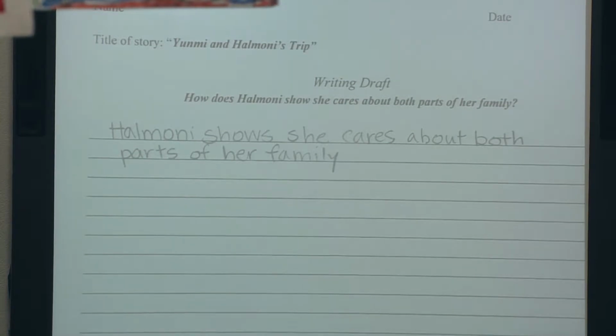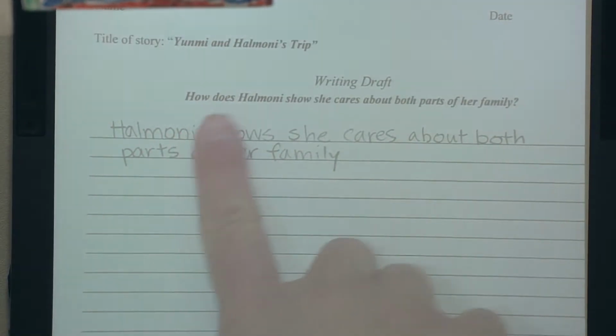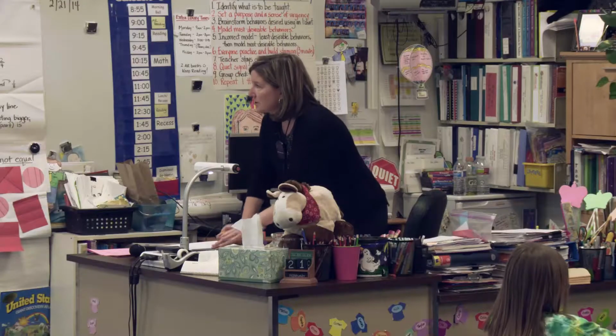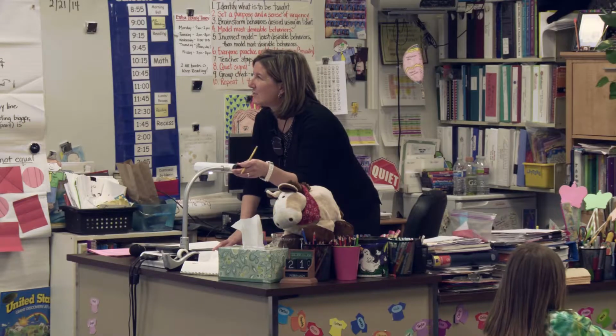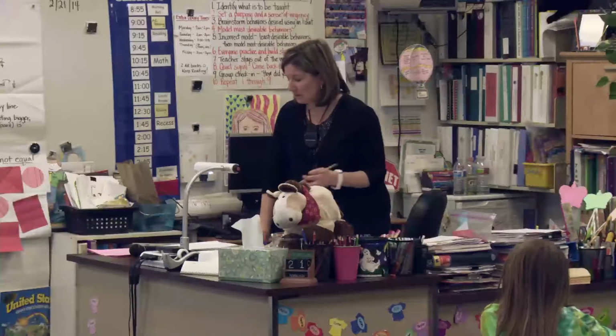On your paper, you see that you have the focus question here. It says, how does Halmony show that she cares about both parts of her family? What I'm asking you to do at this time is to begin writing your statement. However, we're not going to write our answer yet. We're just going to write the beginning.